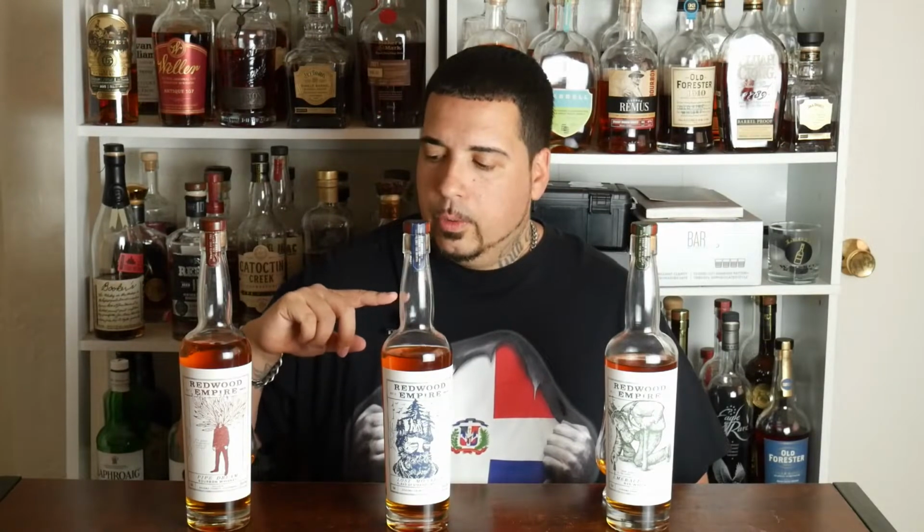So all right, what I wanted to do today is just go through their core lineup. They do offer two other bottled-in-bond offerings, a bourbon and a rye. One is called Rocket Top, and the other one's called Grizzly something. It's not coming to me right now, but those are the two Bottled in Bonds. But right here is the core lineup.